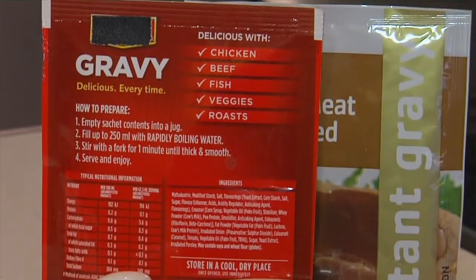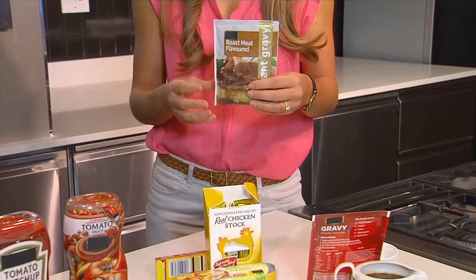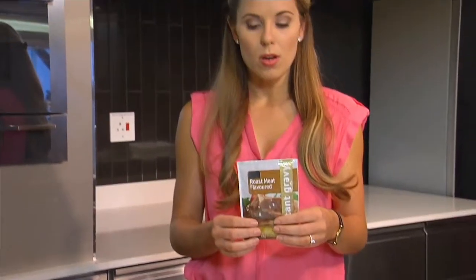Packet gravies are a really great convenience option, having to just add a bit of hot water to reconstitute it. What is important to remember, though, is that anything in a packet and in a powder form is likely to be high in sodium, especially something like gravy.